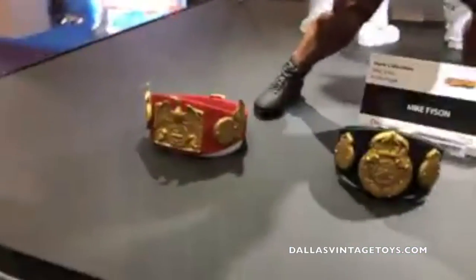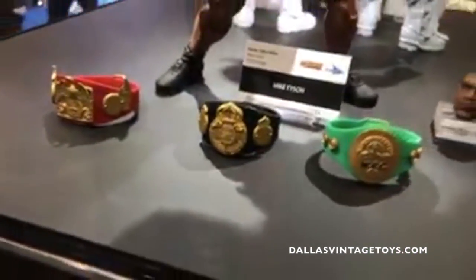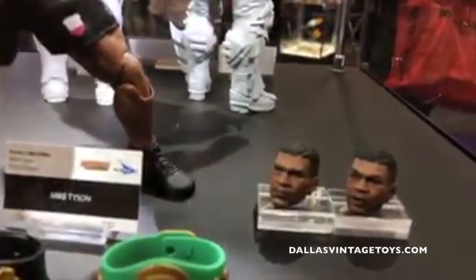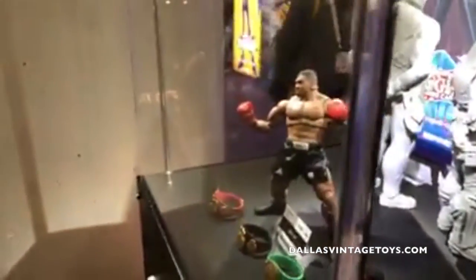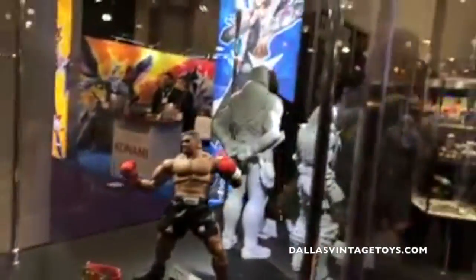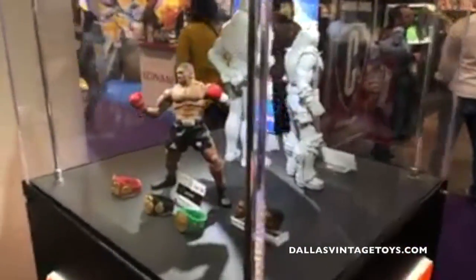And even the belts that he comes with are actually officially licensed. Unbelievable. So, Storm Collectibles Mike Tyson. You can have so many cool fantasy battles with these figures. You totally could. He could even be a makeshift Balrog in the meantime. Oh, yeah.